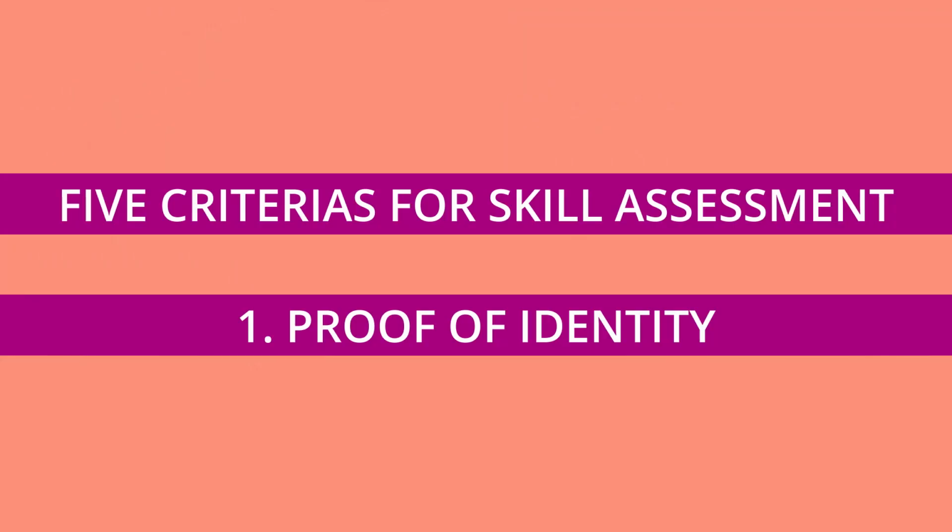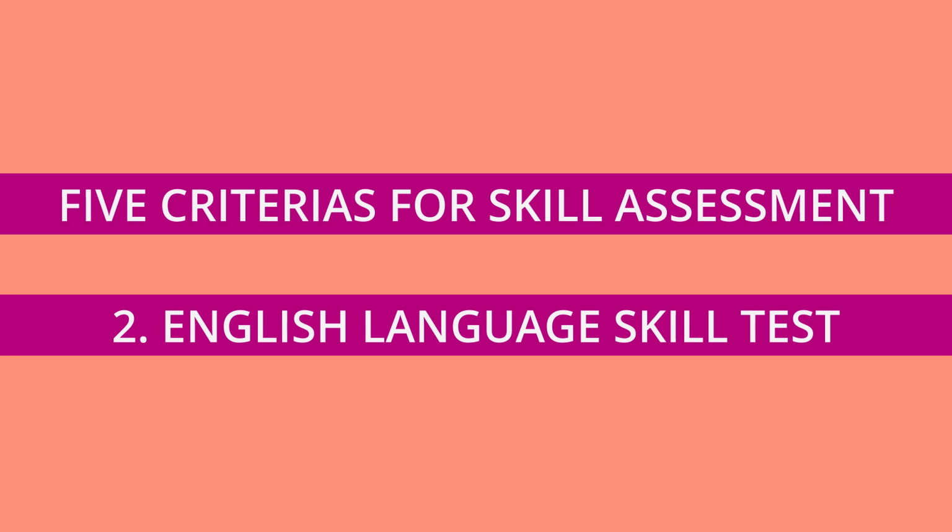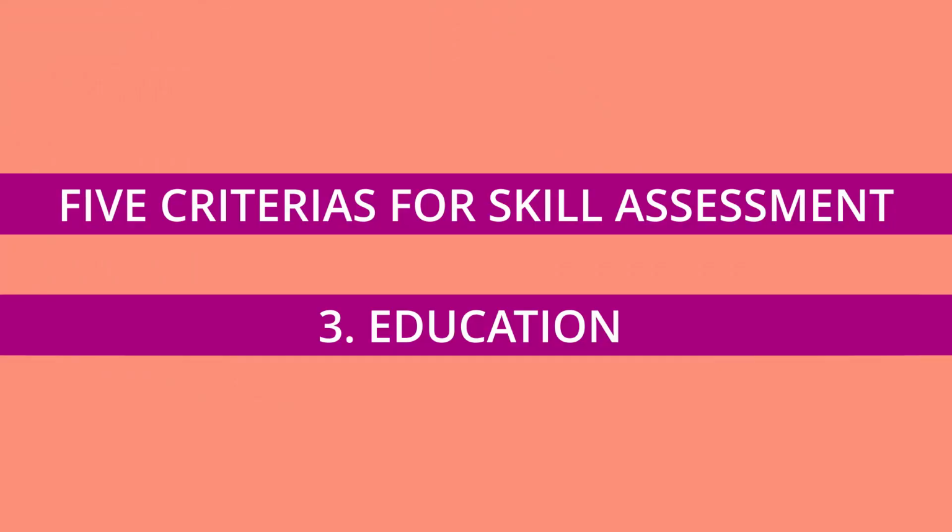There are 5 criteria that the assessing body will use to assess your application, and you must meet all 5 to get a positive outcome. These are: number 1, proof of identity, that is your passport and passport size photograph. Number 2 is English language proficiency test like IELTS academic and have similar requirements as AHPRA. Number 3 is education, graduation certificates and basic transcripts from all completed nursing courses, and a transcript that contains a breakdown of the number of hours completed in both the theoretical and practical components of nursing course.